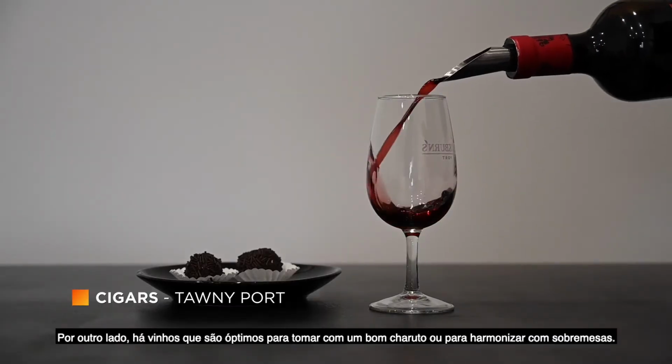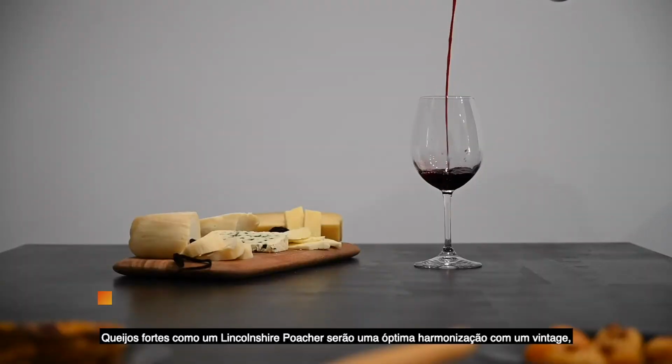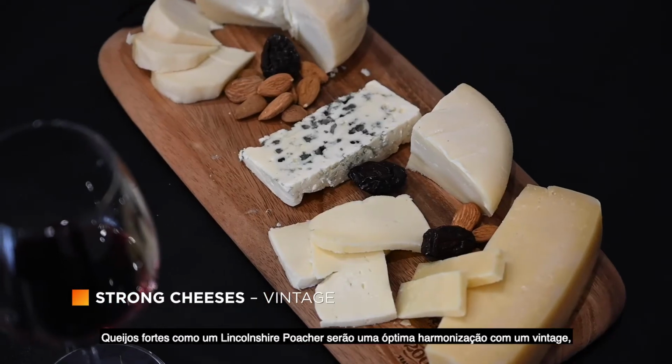That are the wines that are to drink sometimes with a good cigar, if you want so, or in a pairing with some desserts, with some cheeses. If you go for the strong cheese, like a Lincolnshire Poacher, for example, will be a very good pairing with the vintage, or Roquefort, Stilton, probably one of the best pairings.